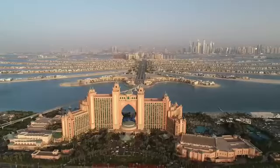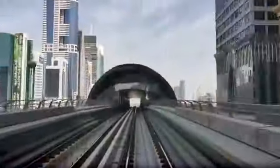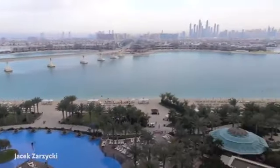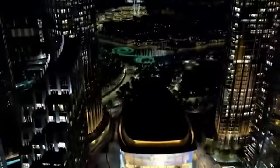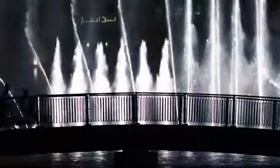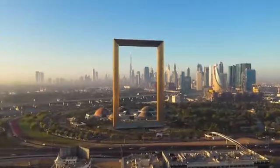Nakheel Properties initiated the project in 2001, and it resulted in the addition of 40 miles of much-needed beaches. Today, travelers can access Palm Jumeirah from mainland Dubai via a monorail, and an underwater tunnel connects the topmost frond to the crescent. Upcoming debuts for Palm Jumeirah include the Palm Tower, with floors occupied by St. Regis Dubai and Nakheel Mall, which were set to open in 2018 and late 2017 respectively.